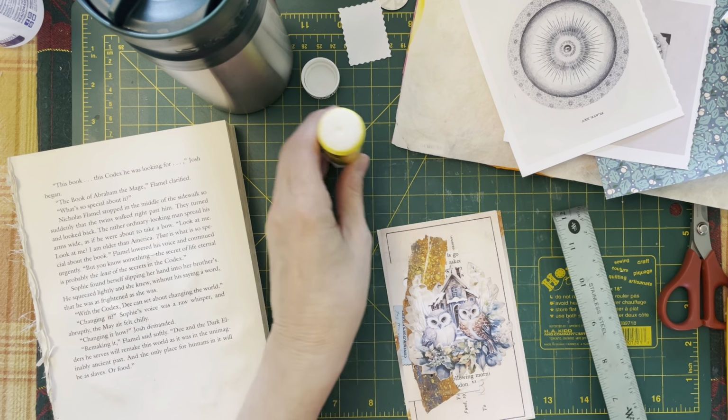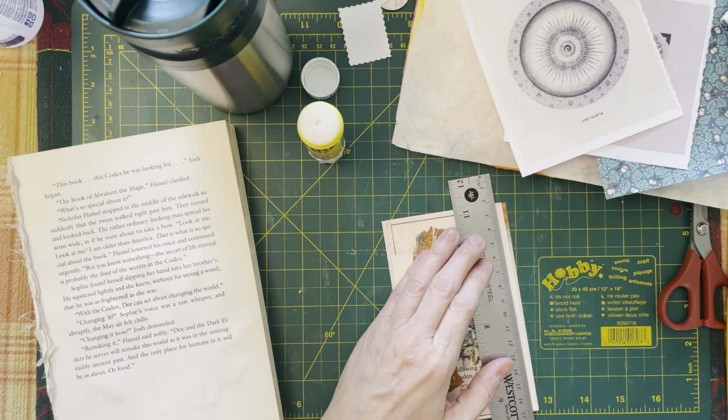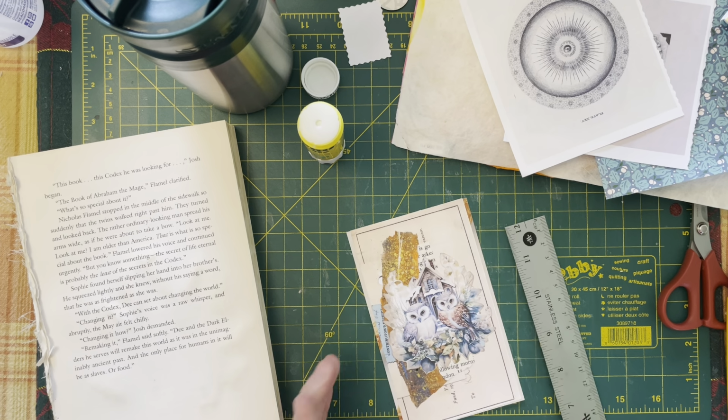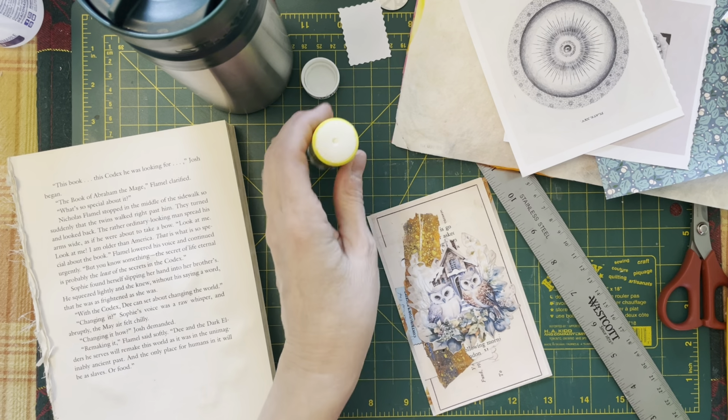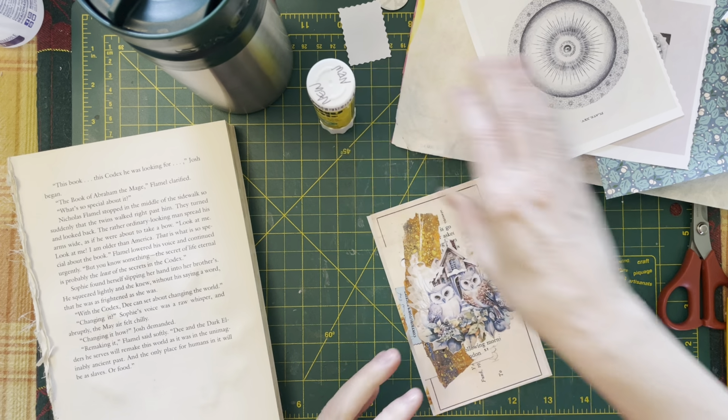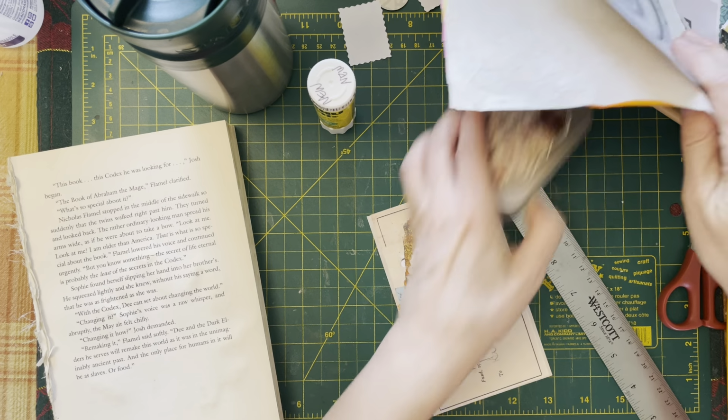I feel like I should, should I narrow it down even more? I probably should. But I don't need to. What else can we do?